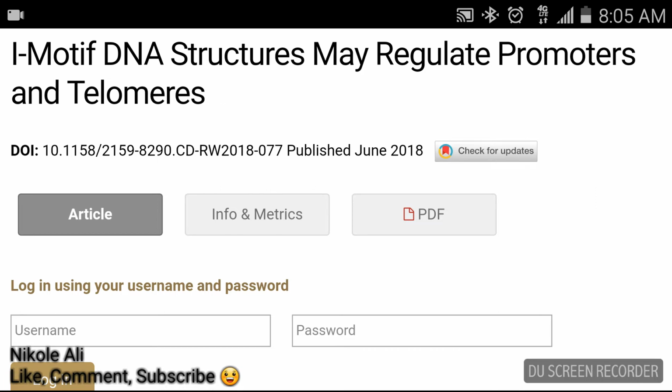Now, telomeres are pieces of DNA found at the tips of chromosomes, and those pieces of DNA are involved with aging and also involved with cellular replication. So all of this is all mixed together.